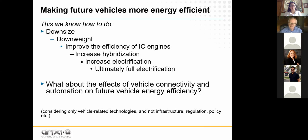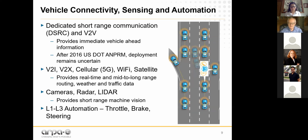But what about the things that we can't see on this particular roadmap, if you like? What about the effects of vehicle connectivity and automation on future vehicle energy efficiency? And we're considering only vehicle-related technologies and not the interaction of those vehicles necessarily with infrastructure. We're not considering regulation, and we're not considering policy. In other words, on a vehicle-related technology basis, what can we do to vehicles using vehicle connectivity, which is an emerging technology, as you know, and using vehicle automation, specifically at the low levels of automation? How can we harness those to improve future vehicle energy efficiency? That was the question that we posed at ARPA-E.